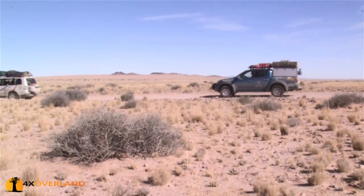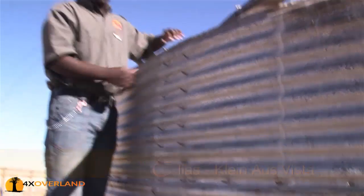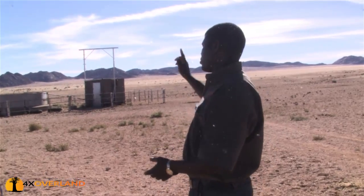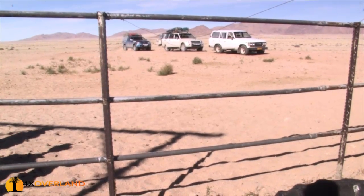Actually, what happens with the wild horses, this is where they get their water from. They don't have any natural water. So this is a borehole about 130 meters deep underground, and then next to the borehole is the dam. The dam is just water collecting, and then what happens, they are pipe laid underground up to the crib where the horses drink their water from. So this is the only water supply that they have.